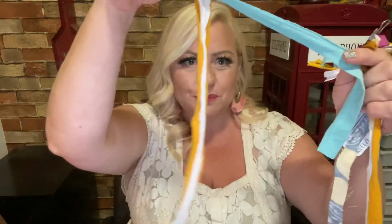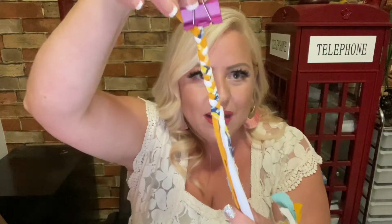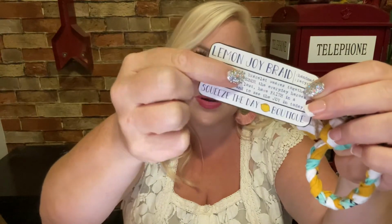So choose 3 colors or patterns that match the theme, and you can upcycle t-shirts from home, or you can pick up an extra large tee at Hobby Lobby for like $2.99. So what you're gonna do here is cut them into strips like this, and clip off the top so that you can braid it all the way down. And then once you're done, you're going to tie the ends together and you have this super adorable little bracelet that has a meaning behind it that you'll see on this template file that's going to be included for you.